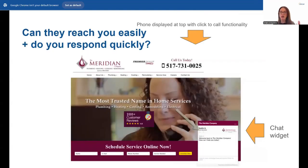Can they reach you easily? You want a phone number displayed at the top. It should have what they call click-to-call functionality. So if somebody's using their mobile phone, they can just hit the number and it goes straight to you. The other thing is more and more people really want to just be able to text you. There are a bunch of widgets that you can use.